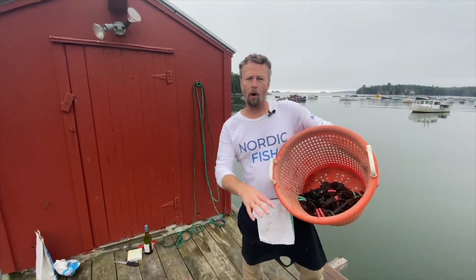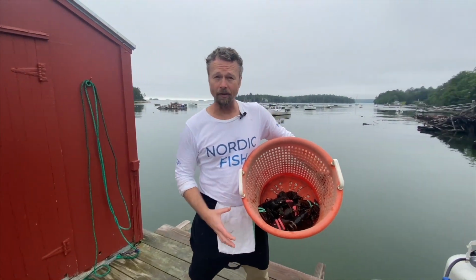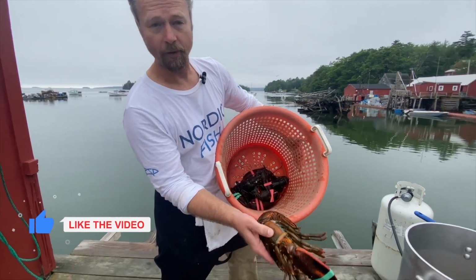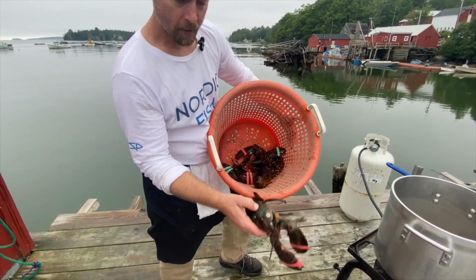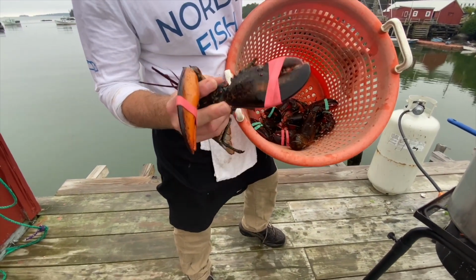So we're going to cook both hard shell and new shell lobsters today, and we're going to open them up, and we're going to see what the real difference is inside. As we talked about on the boat, a new shell lobster is going to have a little give to the shell, because this is the new shell. A hard shell lobster, you can't even squeeze it. We're going to find that these are really filled all the way out to the shell with meat.